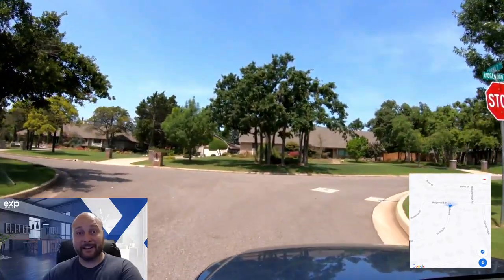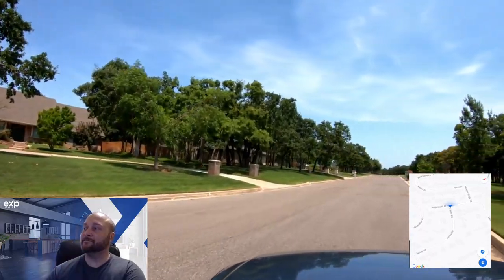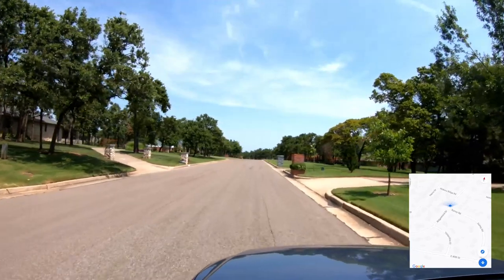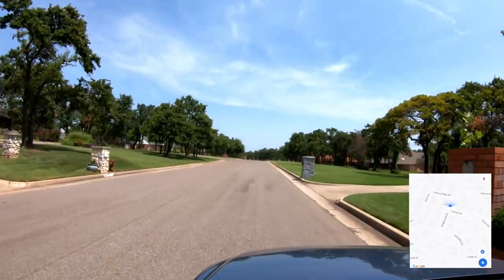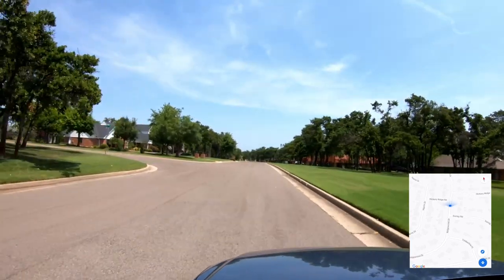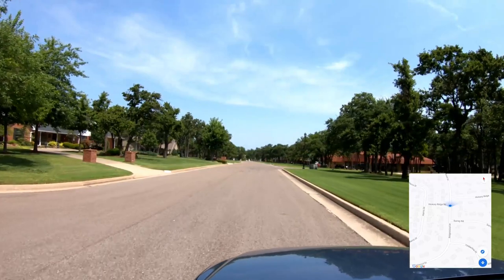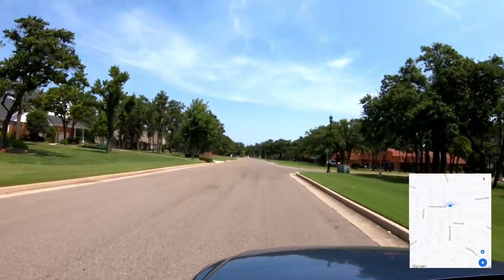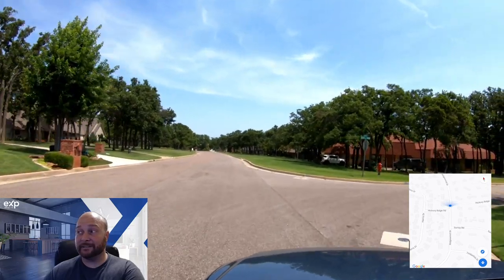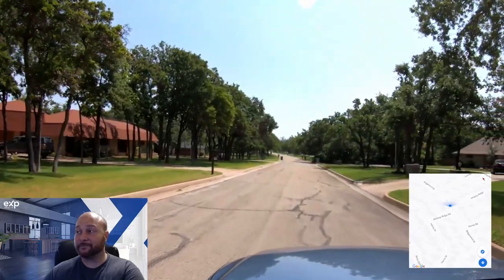Look at that sky. Does that sky not look awesome? Wow, wow, wow. Look at this house. This house is amazing. That one on the corner there on the left. Wow.